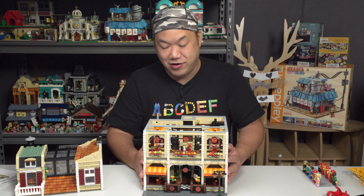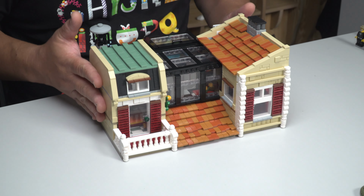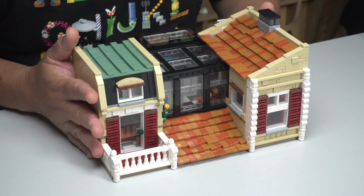A lot of people had issues with past sets, especially that hospital. Yeah, you know what I'm talking about. The hospital is crazy. This is probably the trickiest floor to do.